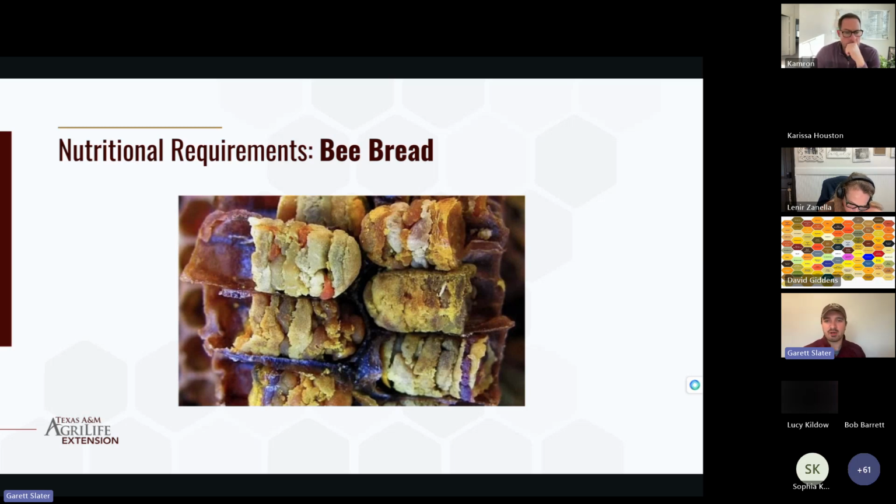Bees are really unable to process this pollen directly from the flowers. They need to ferment it and put it into a form where they can consume it and then digest it. What bees will do is pack a bunch of different pollen into the cells until it's fully capped. If you open up a cell that has bee bread, you'll see a lot of different layers of bee bread. Based on the colors, these are different types of pollen being brought into the colony.